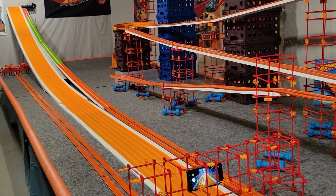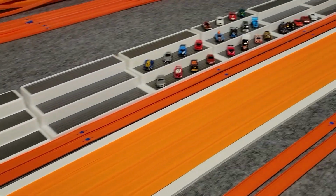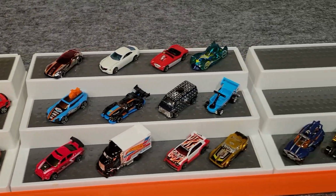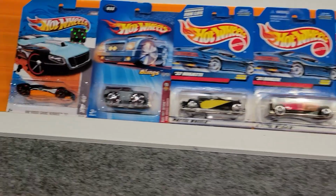Hey everyone, welcome to part 2. We're racing 90 cars down our long track here, over 41 feet, almost 42. We've raced our first groups in part 1 over here, and we've got 5 winners so far. So now we're into our first group of part 2.